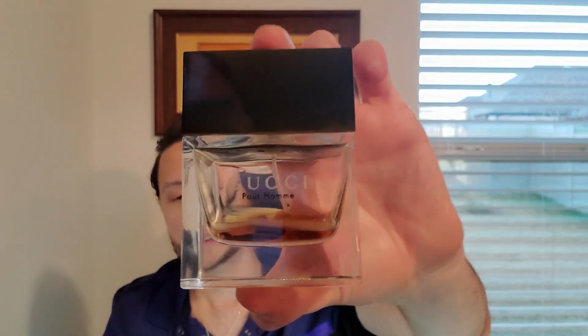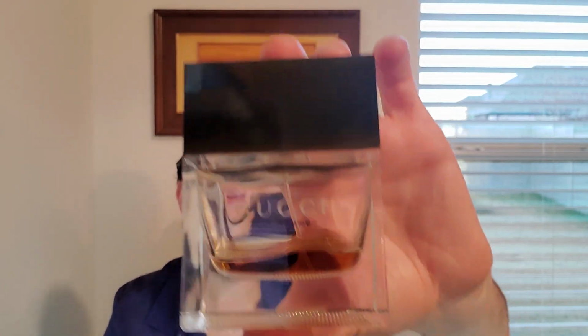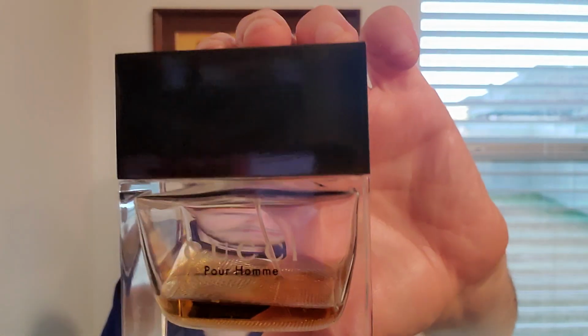Even the color of the juice kind of looks like the color of this bottle. And, you know, it's interesting because this is a smoky, woodsy fragrance. Michel Almarac composed this. This is one of his most famous compositions, along with Fahrenheit, for Michel Almarac. And it's a fragrance that, is it worth $500, $600, $700? Probably not. But it is a very special fragrance.